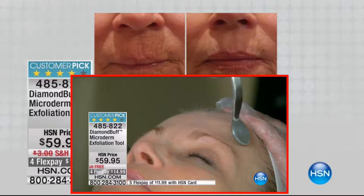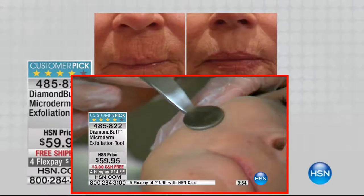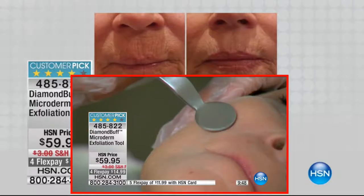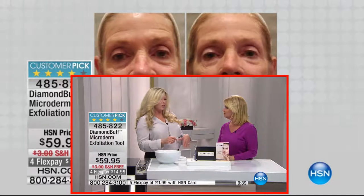But most of them are invasive. And that's the beauty of the Diamond Buff. Microdermabrasion is a non-invasive treatment. It's gentle. It's easy. It simply exfoliates that dead layer and reveals the beautiful skin underneath, triggering your body to create new cells. So, Lynn, if I said to you, it's this easy, all you have to do is help your skin out. Get that dead skin off so it can reveal beautiful, new, healthy skin.